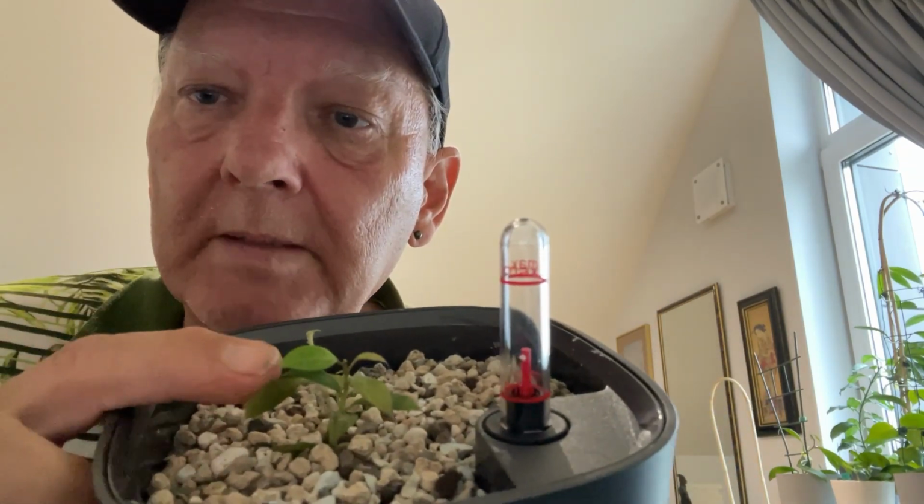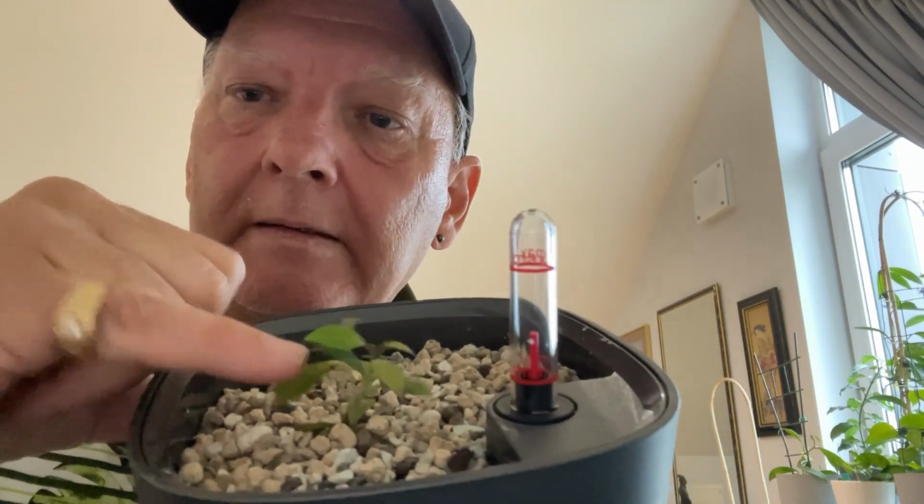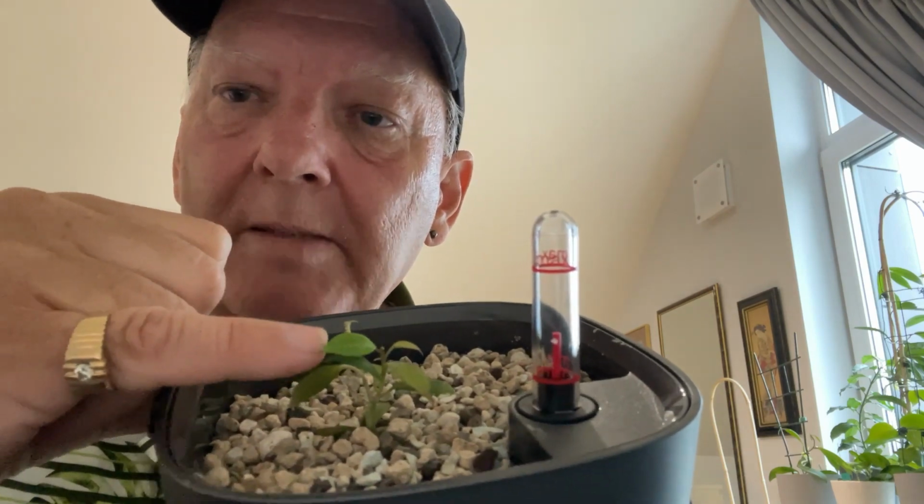Sorry, moving backwards and forwards. Now I've got this Hoya from Hoya Passion in Poland on the 4th of July. It's called Hoya species NS12-323 micro dwarf. It is tiny. Look at that. It is tiny. Oh, there's my little fingernail. It's smaller than my smallest fingernail.